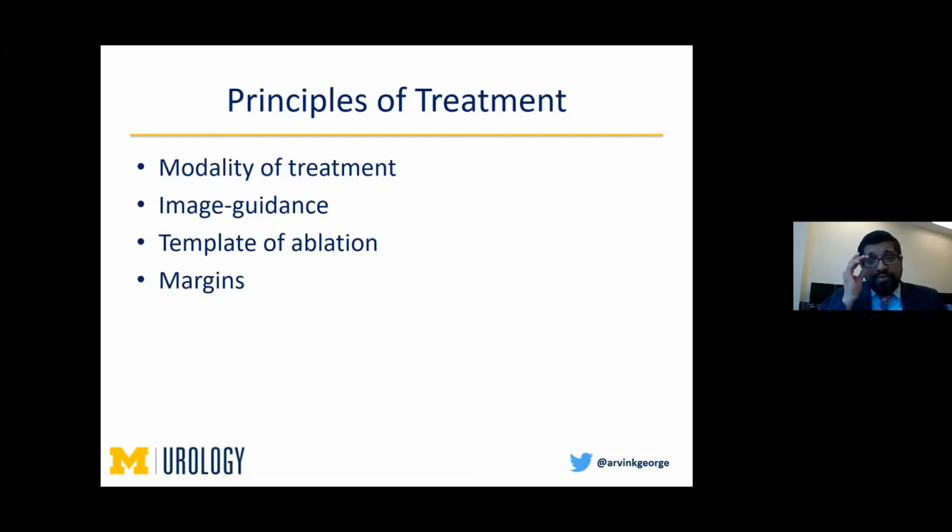So what are the principles of treatment for focal therapy? First is the modality of treatment. And what I mean by that is what energy source you use. And I don't think that there's necessarily one ultimate best source of energy. Ultimately, you need to choose different energy modalities that are optimized towards the cancer and really the location of the cancer. And I'll go through where I think that can be best.